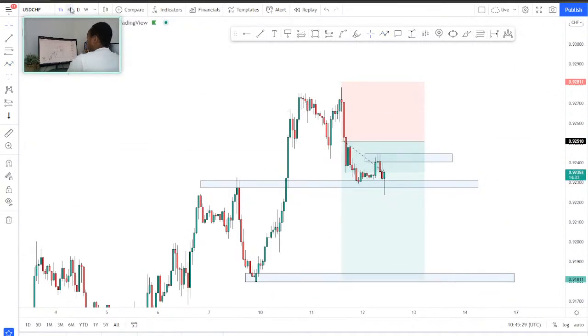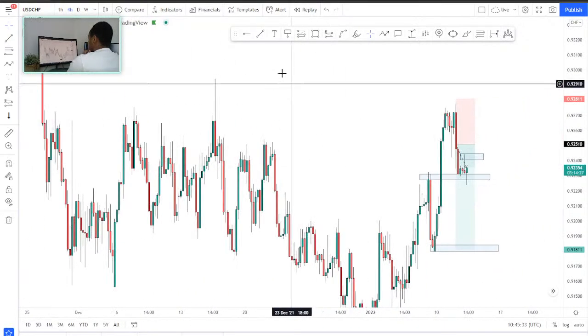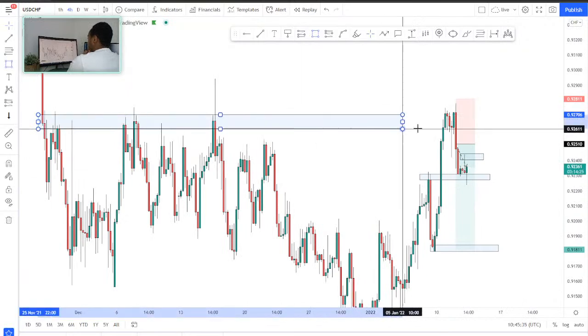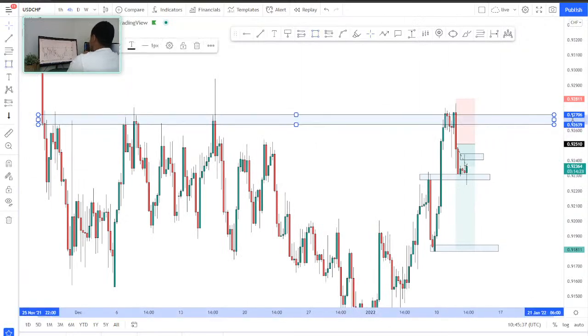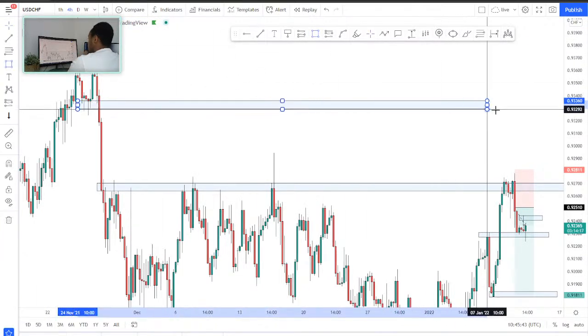Essentially, if we can hold this resistance on the 4H time frame, I'm still bearish bias. If it goes and breaks through, then I'll quickly change my bias to bullish and looking for price to move up into this level here, complete the range.